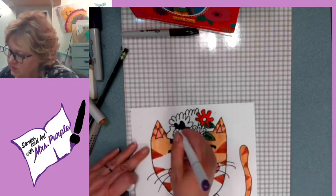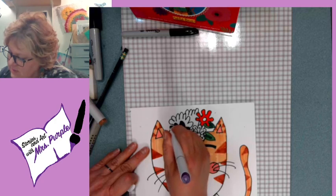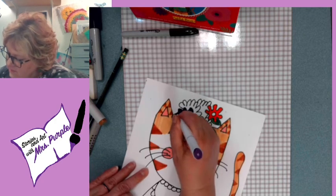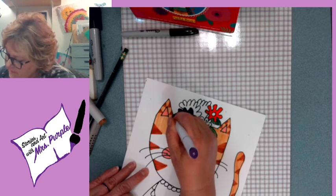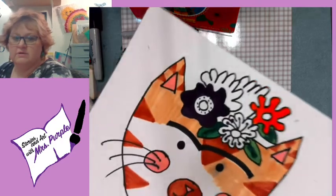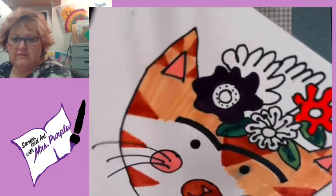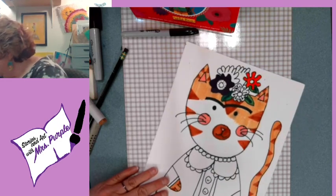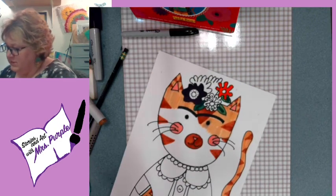That is a really dark color. It looks almost black. There we go. It's not black. I'll bring it up here closer. Oh, it looks black even there. It's not black though, I promise. I'm all about coloring brightly colored things.